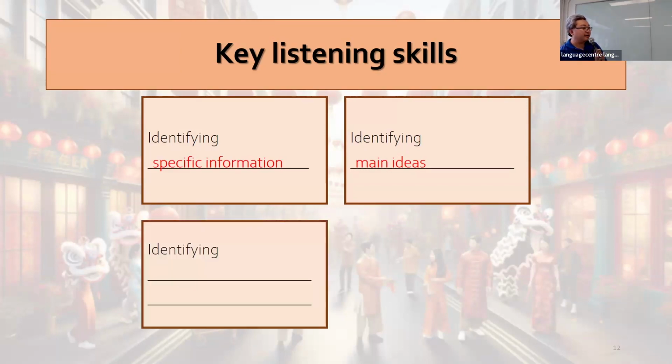And the third skill tested would be the identification of opinions, attitudes, and purposes. What it means is that the speaker may express his or her feelings about an event or some news or something, right? There will be some questions asking you whether the speaker is happy with something or not.